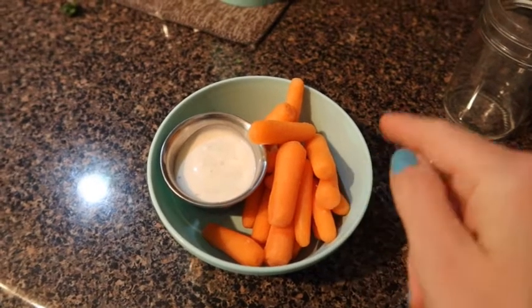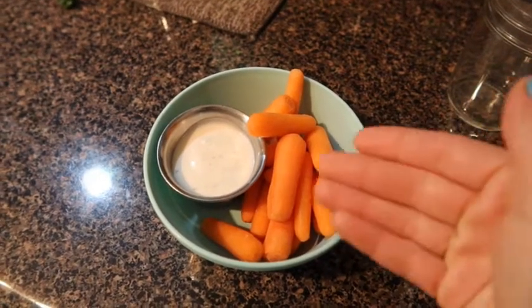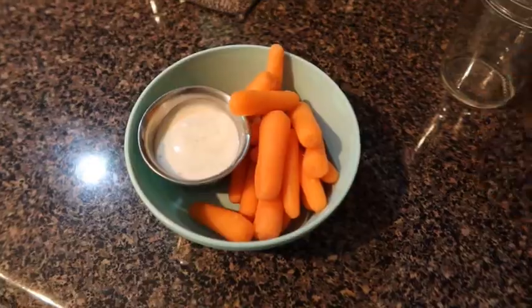But anyway, we're just gonna have some carrots and ranch, which is part of my lunch that I planned, but I'm just going to have this as an appetizer to my lunch, and then I'll make the buffalo chicken wrap when I get back from picking Tay up.